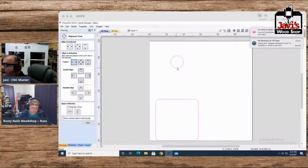Well, hang on a second. Undo that, because select this one and align it to this one. Remember, the last one you select is the one that it gets aligned to. And then I also want to align the outside edges like that. And that's pretty much what I want to do. However, now that I look at it, it's a little too small.